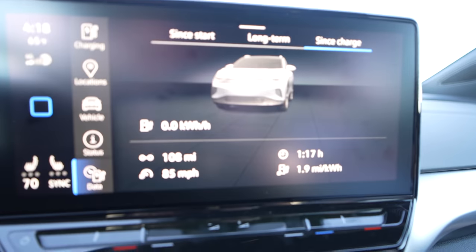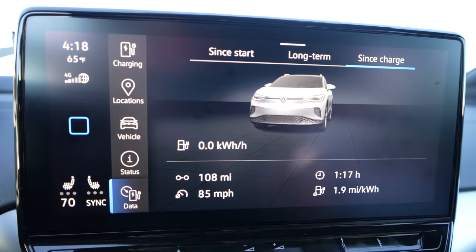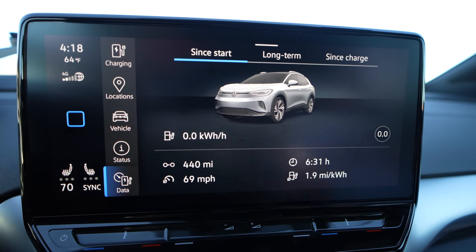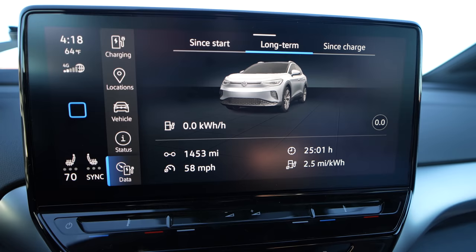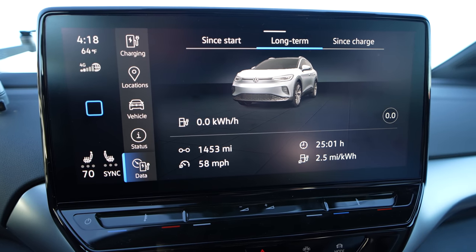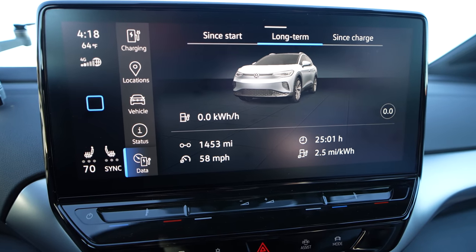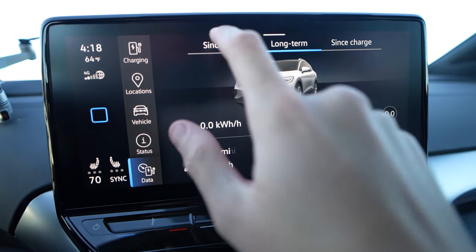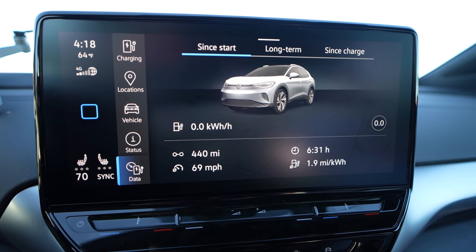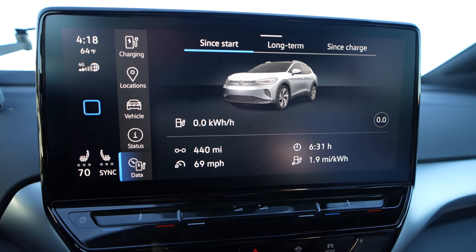And here are our stats from the last drive. Since we left this morning, 440 miles in. And for the whole trip so far, 1,453 miles. So efficiency is dropping as we keep driving quickly and with a major headwind. And today, since we left, we've gone up about 4,000 feet in elevation, so that's certainly not helping efficiency.